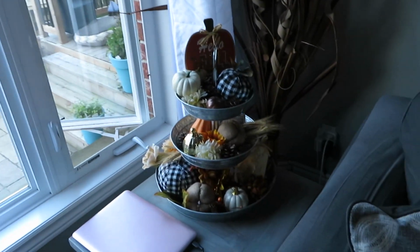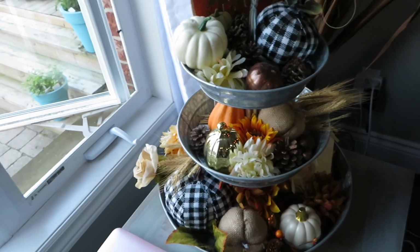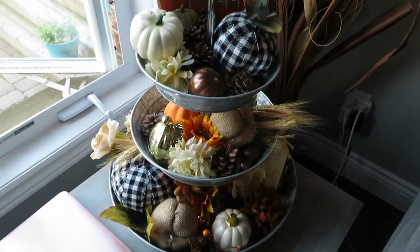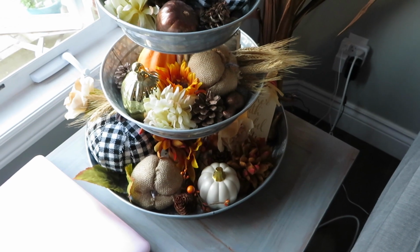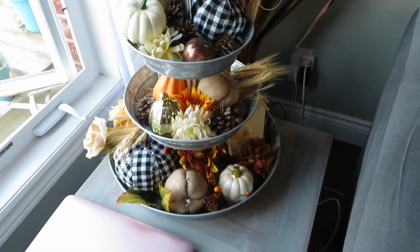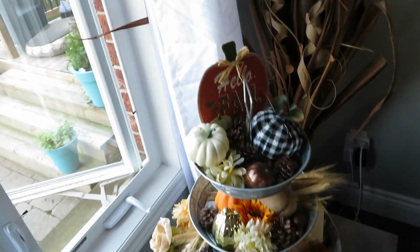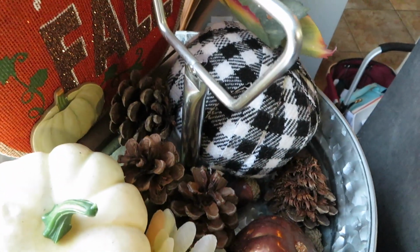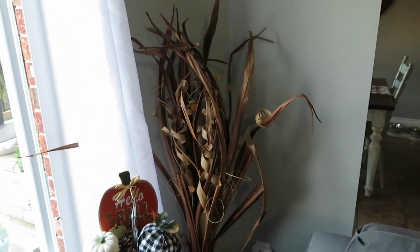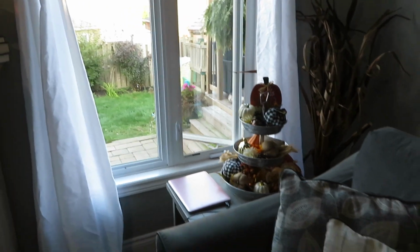And then over here I have my 3-tier tray with more of those checkered pumpkins. Those were all DIYs. And then, like I said, I just filled it up with some wheat husk, I think it is, and then just pumpkins and flowers and acorns and pine cones. And the Hello Fall sign is from, I want to say, Dollar Tree. And then I just have this dry floral arrangement that came from HomeSense very long time ago, and I just think it looks really good in that corner.